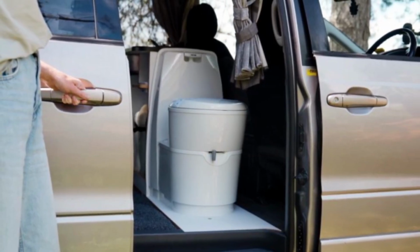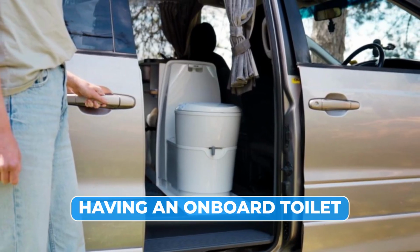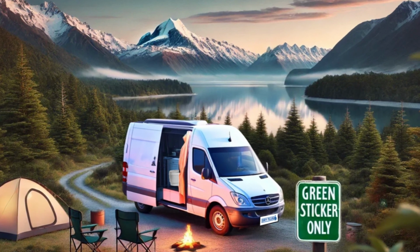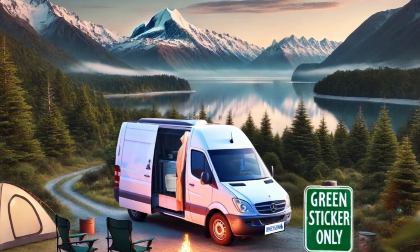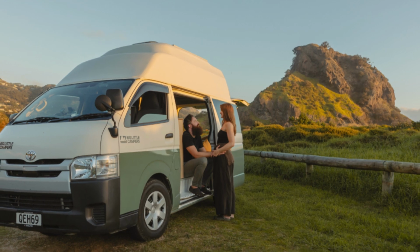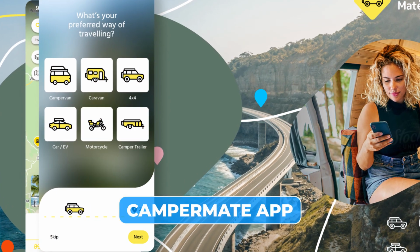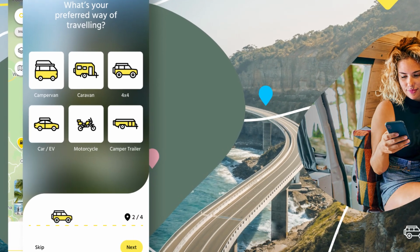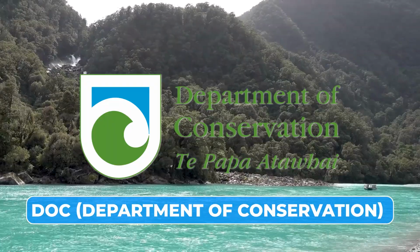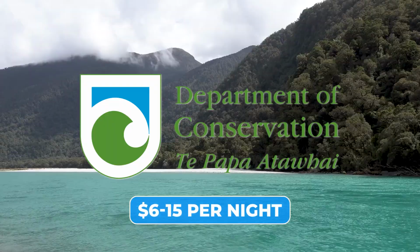Rule number 1. You need a self-contained certified campervan to freedom camp. This means having an onboard toilet. If your van isn't certified, look for the blue sticker. You must stay at designated campsites or holiday parks. Even with certification, you can only freedom camp in designated areas. Use the CamperMate app. It shows legal freedom camping spots, facilities, and reviews. DOC, Department of Conservation campsites are cheap, $6 to $15 per night, and located in stunning areas.